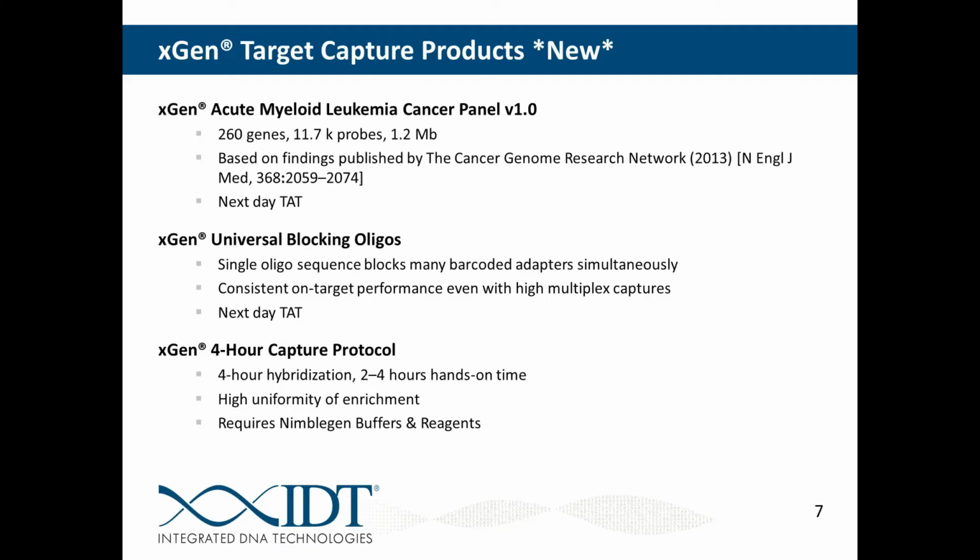These targets were defined as part of a TCGA and WashU Genome Institute collaboration, and those findings were published in the New England Journal of Medicine on May 30th this year. These 200 patients who had acute myeloid leukemia underwent whole genome and whole exome sequencing, and these 260 genes were identified as recurrently mutated genes. So this is an extremely relevant panel for AML research and AML type applications.